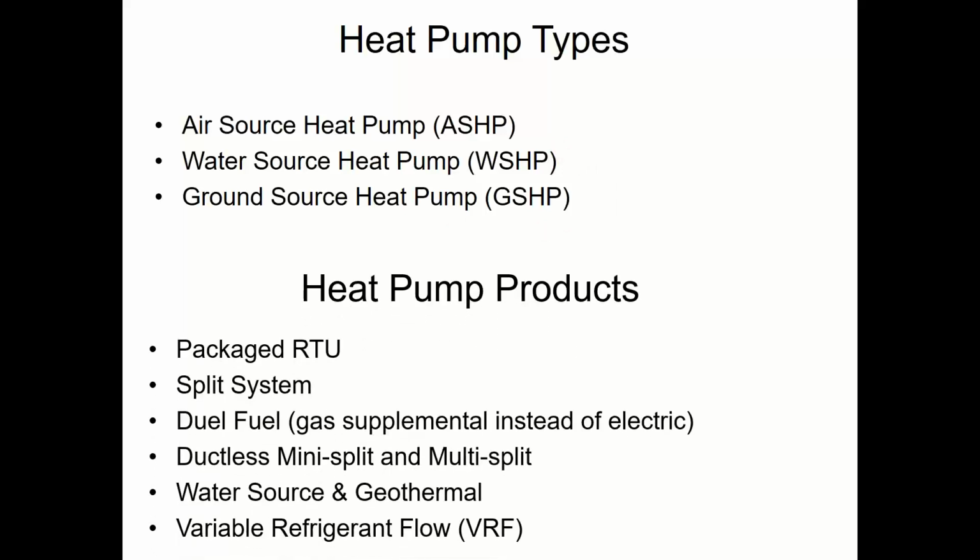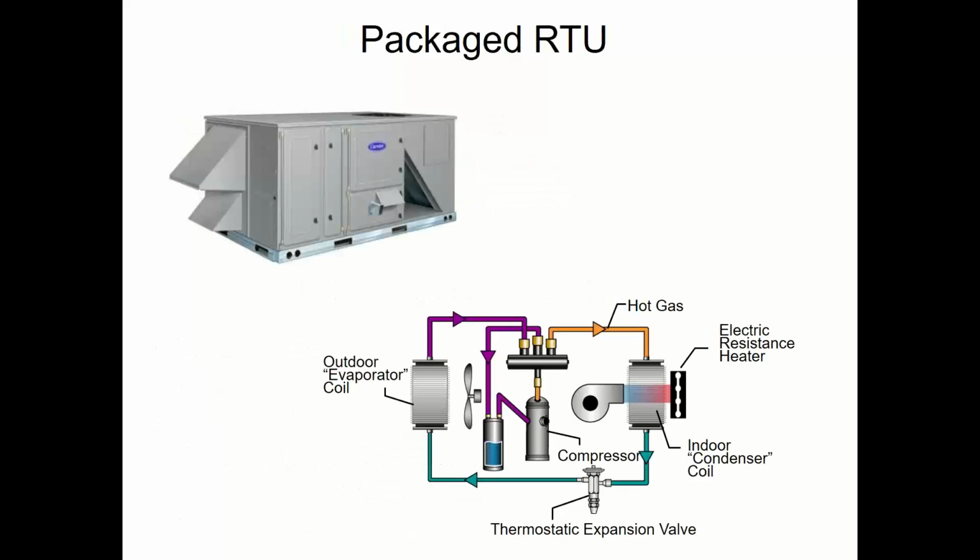The way I can choose to do this heat pump in my building is I can do it with a packaged rooftop like we've been talking about for 2 days. I can do a packaged split system. I could have a dual fuel system where I don't have electric heat as my backup source at all. I have a gas heater in combination with my heat pump. I could do ductless mini splits or variable refrigerant flow, which we'll talk about. And then obviously we have the water source ones.